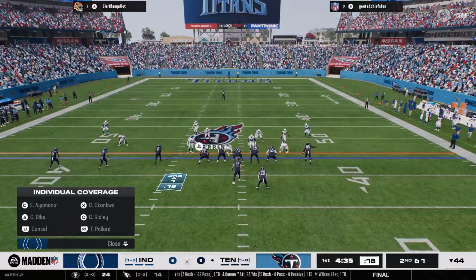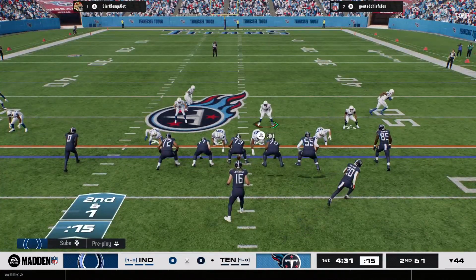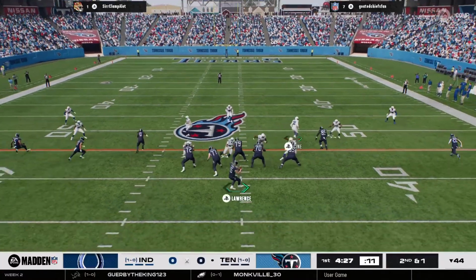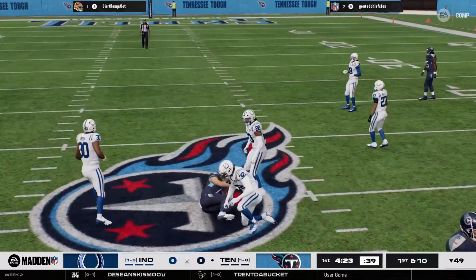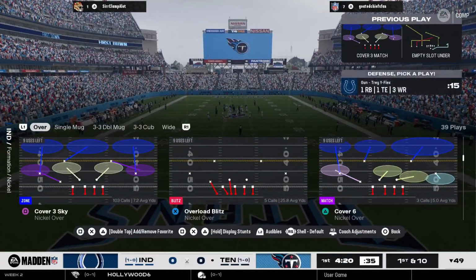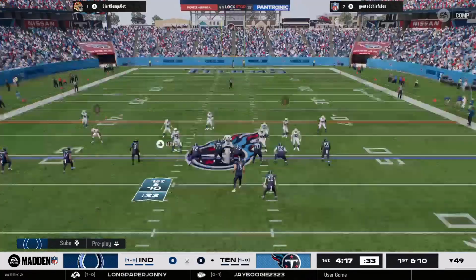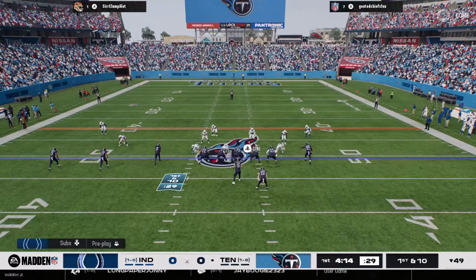2nd down and a little more than a yard here. Here's Lawrence. That's complete to DK. Quick slant there gets him the 1st down. 6 yards on the play. And the Titans, 1st down. 1st and 10 at the 49-yard line.